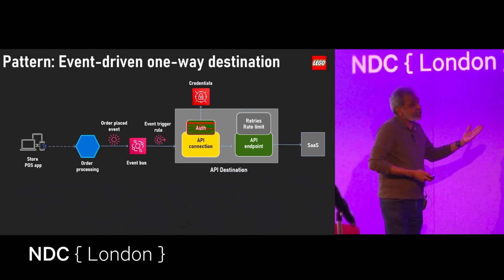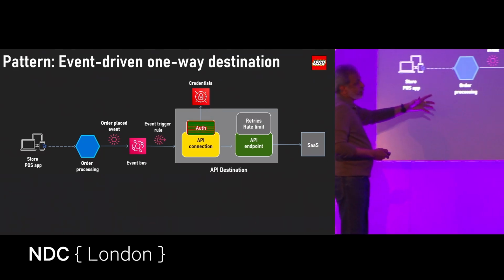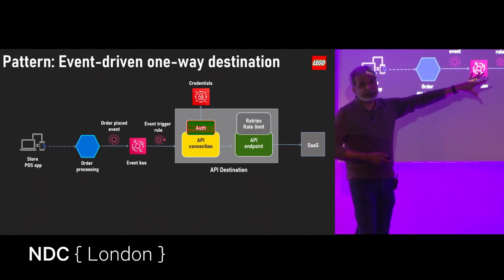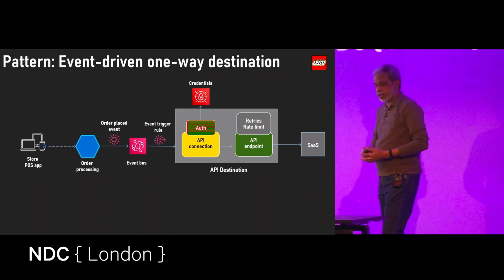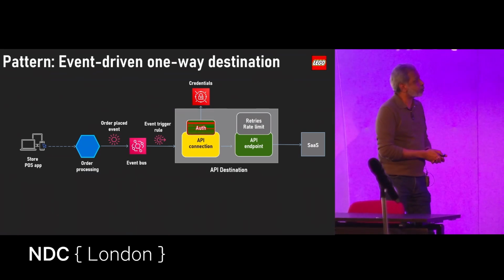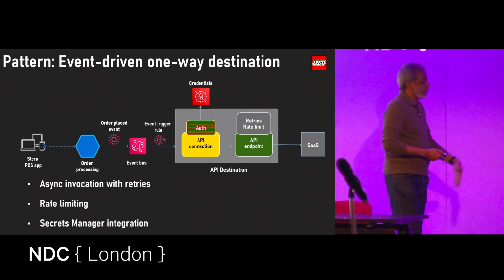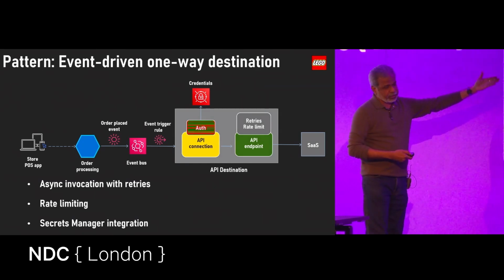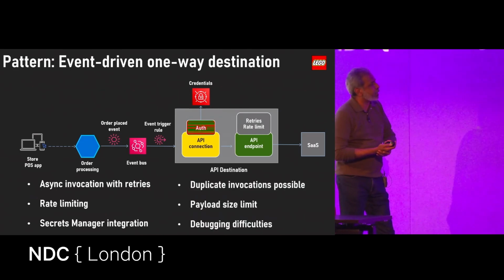The other thing I want to stress here is there is no function written here. This is all part of the platform. So this is again coming to the functionless thing that I will be talking about soon. Rate limiting and Secrets Manager, that's part of it. Because the credentials are kept, it's used only when the invocation happens.